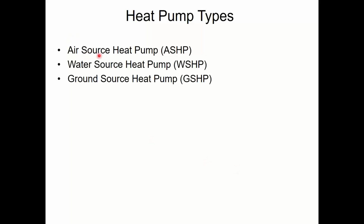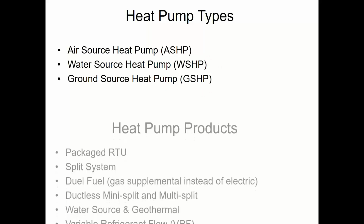So these things get more efficient. Air source heat pumps are pretty good. Water source heat pump is a little more efficient because it's easier to transfer heat to water than air. And then a ground source heat pump is even more efficient because I'm banking heat in the earth.